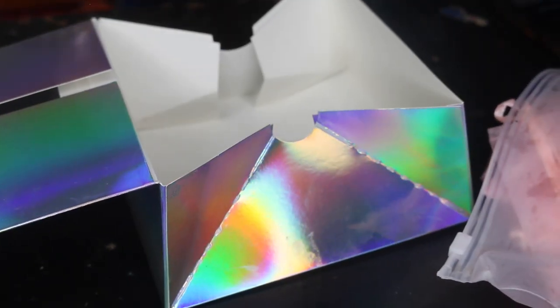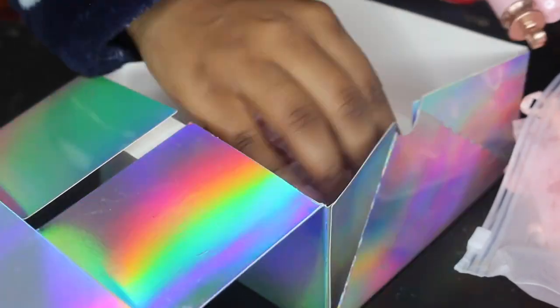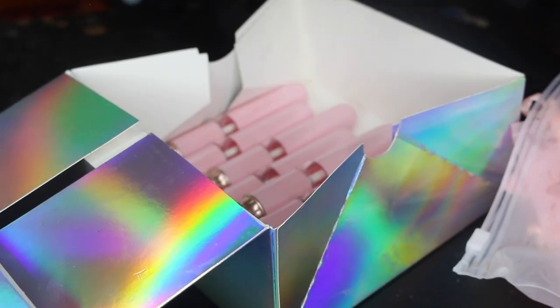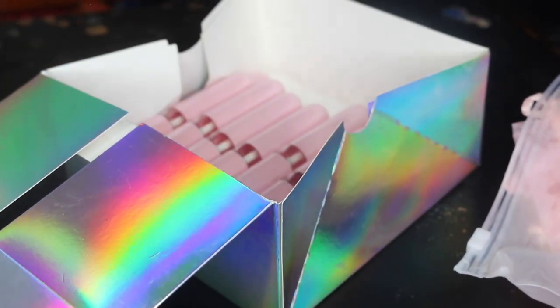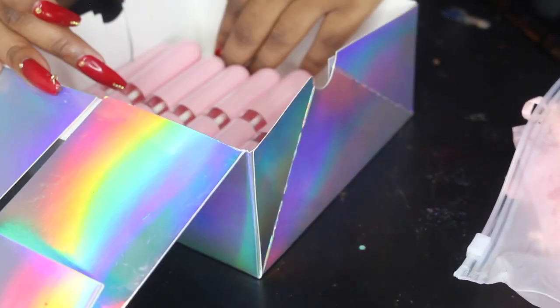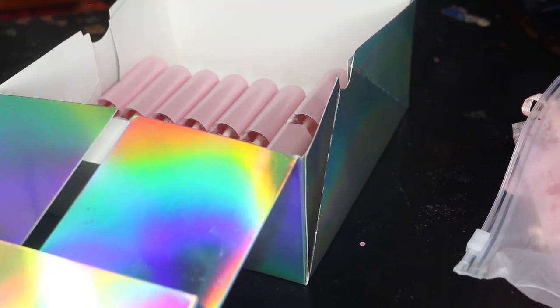So this last order, I thought it was going to be tricky, but it actually turned out easy peasy, lemon squeezy. And so she ordered 50 empty pink heart top lip gloss tubes. That's a mouthful to say. And they all fit. So I doubted myself for a moment, but it all came together. So I'm so happy.